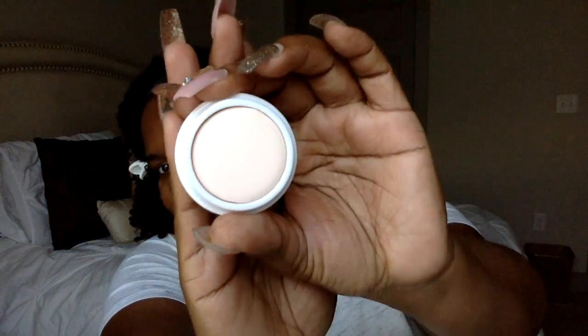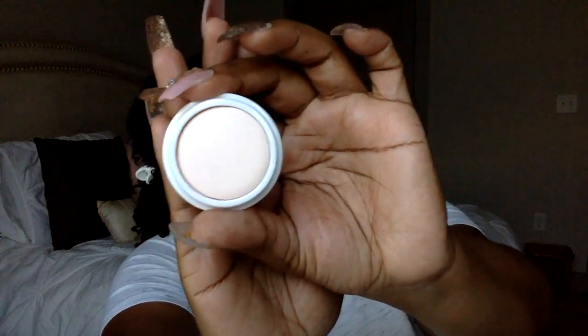All right, so I opened this primer off camera because I had to go wash my hands. I couldn't get it open initially because my hands were too moisturized, but I got it open, and this is a solid. I don't know if you can see that, but it's like a little solid pumice stone looking thing, or soapstone looking thing. So, oh my God. Oh my gosh. That's really smooth though.